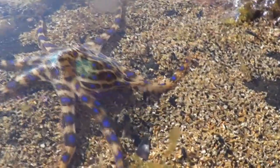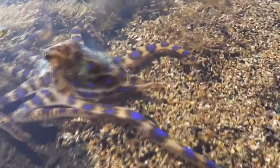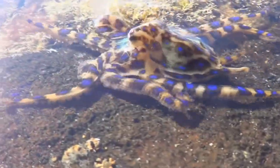The venom in just one blue ring octopus is considered so venomous that it's able to kill 10 big bearded men or 35 normal people.